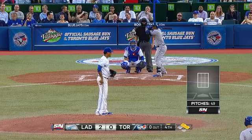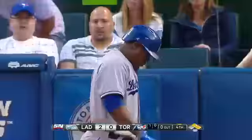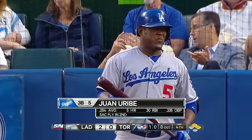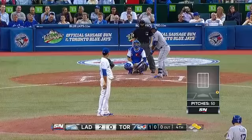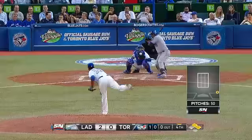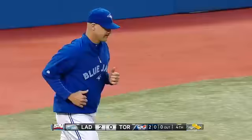Juan Uribe had a sacrifice fly back in the second. Sinking fastball well out of the zone. Rogers wasn't close. Uribe is a terrific first ball hitter, but he wasn't going to chase that pitch. We mentioned Uribe spent some time with the Giants as well as the Dodgers, part of that World Series effort in 2010. Inside, it's 2-0. Uribe was also on the White Sox team in 2005 that won the World Series. And here he is in another good situation with the Dodgers.